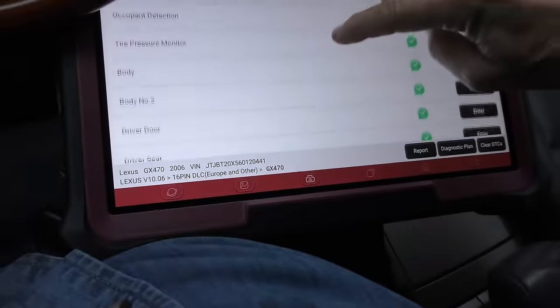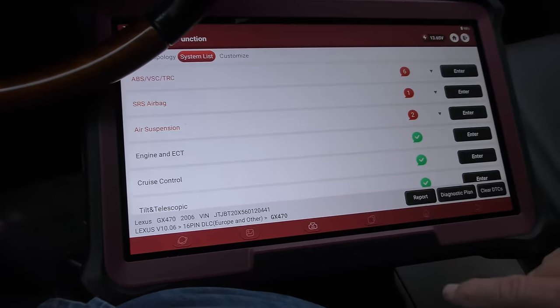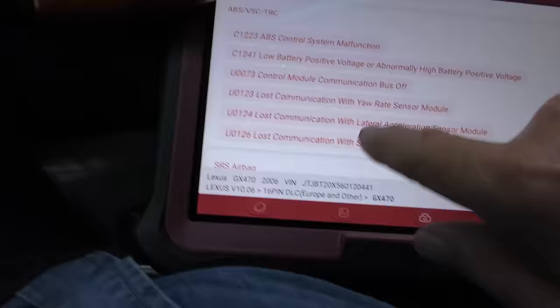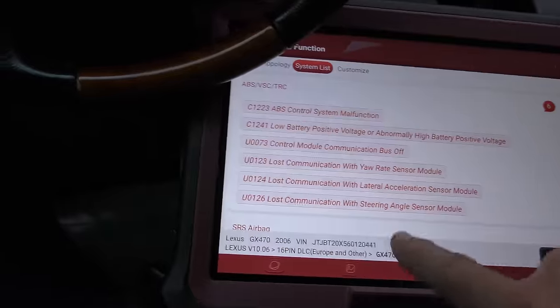Although the guy isn't complaining about any drivability whatsoever. Main engine and everything, that's all green. That's all green, that's all green, that's all green, which is good. But we do have codes for the ABS. Haha, what a prediction. The airbag and the air suspension. So, here's the codes for the ABS. Battery low, control module lost communication, blah, blah, blah. I see that all the time. I've told you a million times about this stuff.